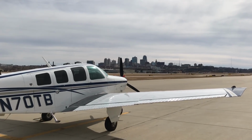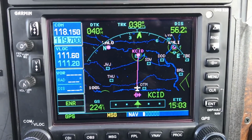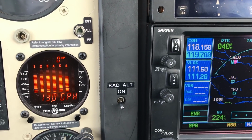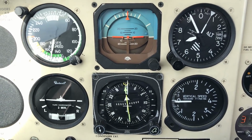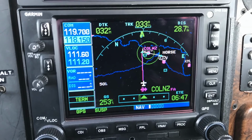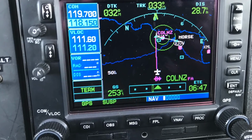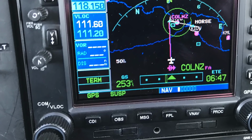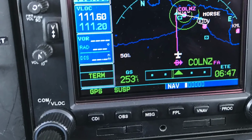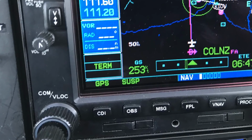I choose 7,000 feet, and yes, I'm seeing 224 knots ground speed on 13 gallons per hour, flying lean of peak in level flight at 7,000 feet. Fantastic! And finally, in the descent, I reach a ground speed of 253 knots, which is 291 miles per hour or 469 kilometers per hour. That's a personal best for me, and the pain of the headwinds early in the day is already forgotten as I dream of flying at jet speeds.